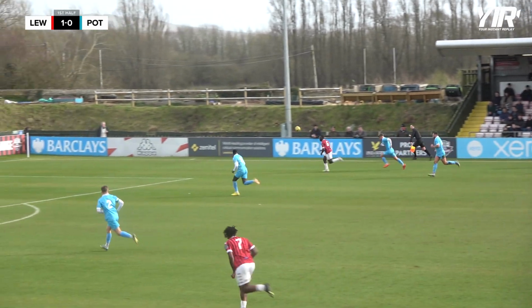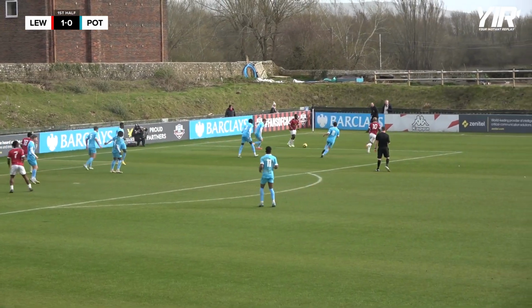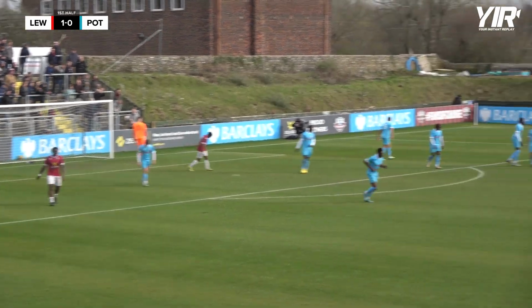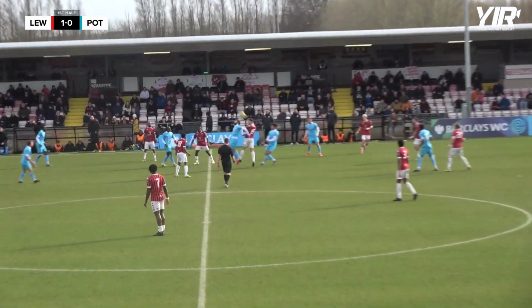Taylor throwing it out to Olakoga, who is in some room. Coleman de Graft the only player really there in support. He brings the ball to the byline in the penalty area. He then plays it back to Taylor, who's on the edge of the box. Can he fancy this left foot? He does. Just pulls it wide from Joe Taylor. It just... goal kick.